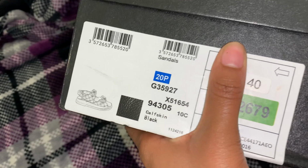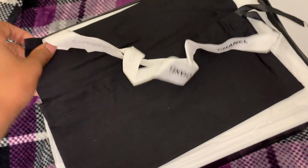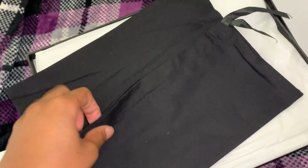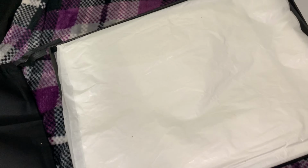They let me choose an item off of their site, and I chose these Chanel sandals, y'all. They are definitely cute, definitely trendy. I have seen a few people with these shoes on, so I had to get me a pair. They do come with this little travel size bag so that you can put them in when you are traveling. And y'all, these shoes are definitely cute.